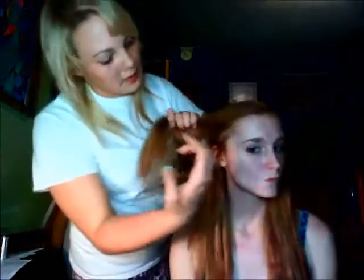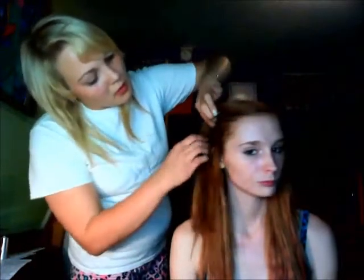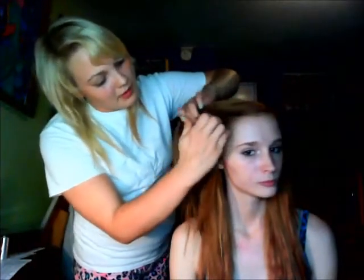So I have a couple of loose clips in my extensions, so that's how I tell mine apart. And then for the side with your bangs, you're gonna part it one a little bit higher.